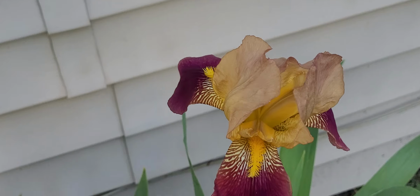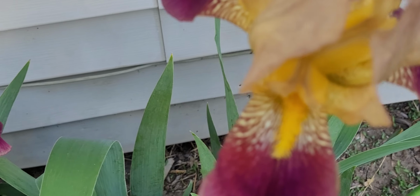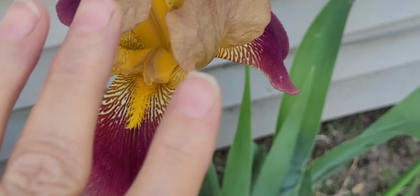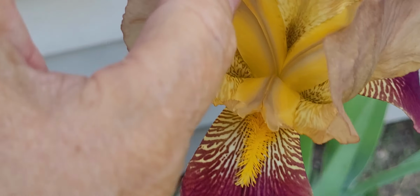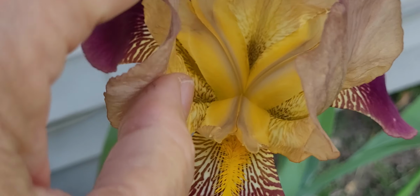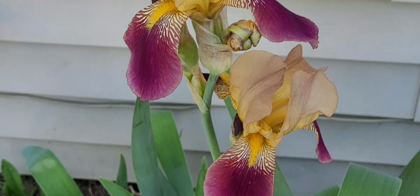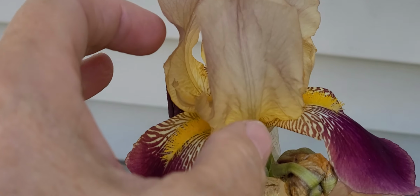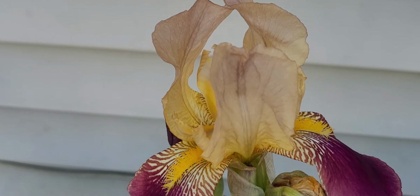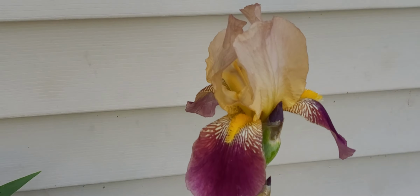And if you look on the inside of them, isn't that cool? I love the stripes on these. And then let's open this up a little and look inside. Isn't that cool? And then this one's got more of a white leaf there. Very pretty leaf. And this one over here is pretty too.